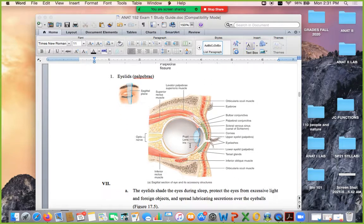We talked about the muscles on either side, above and below the eye, right? That includes the inferior, superior, lateral, and medial rectus muscle. Obviously, lateral and medial are not depicted here. Also the orbicularis oculi muscle and the levator palpebrae superioris muscle and inferior muscle. Those are going to help with moving the eyelids up and down.